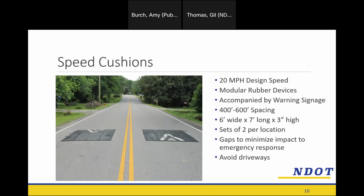This picture here is of a set of 2, 1 in each lane. They are 6 feet wide, 7 feet long in the direction of travel. They have some markings on them that are visible at night.